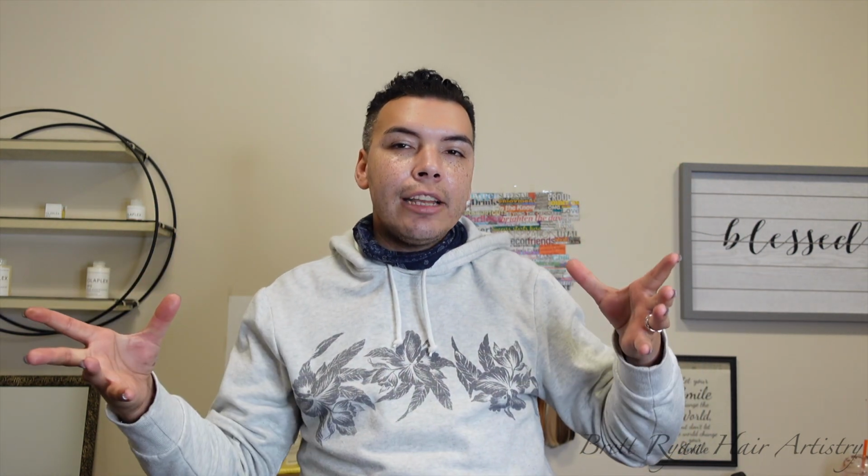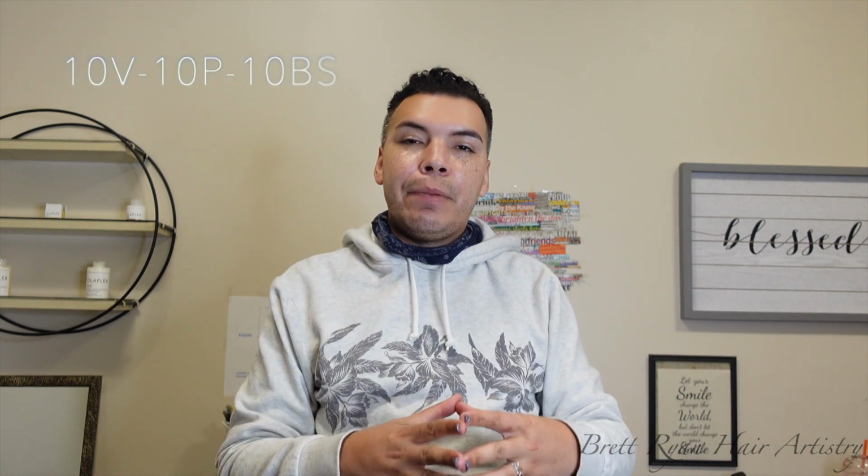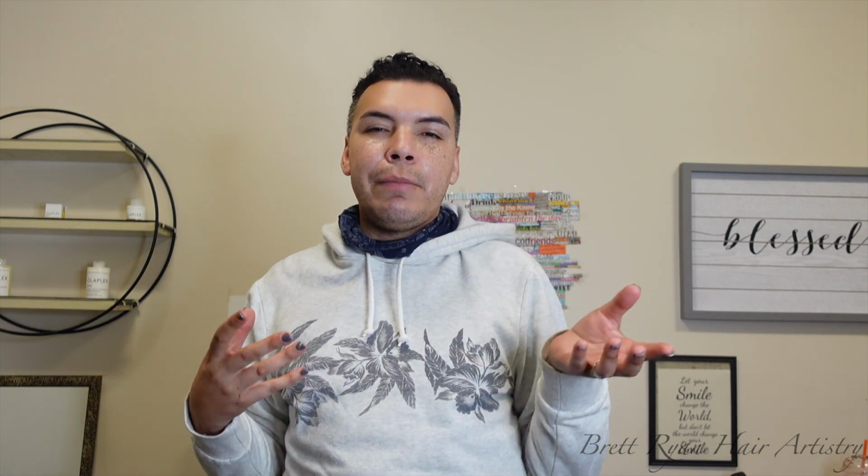So somebody who wants that bright white that's not too ashy, not too warm at all, but nice and cool and just across the board white, just white blonde, I like going with 10B, 10P. Now if somebody likes it really ashy and they want a lot more coolness in that white blonde, I will add 10V, 10P, 10BS. If somebody wants more of a buttery, beautiful, creamy blonde, I'll use 10P, 10N.